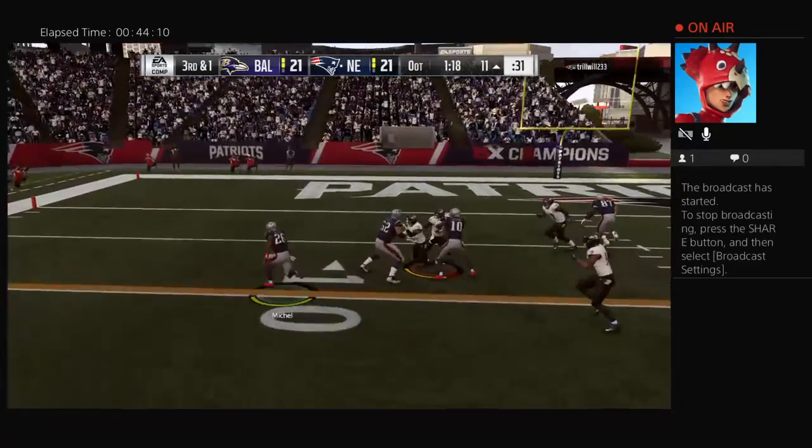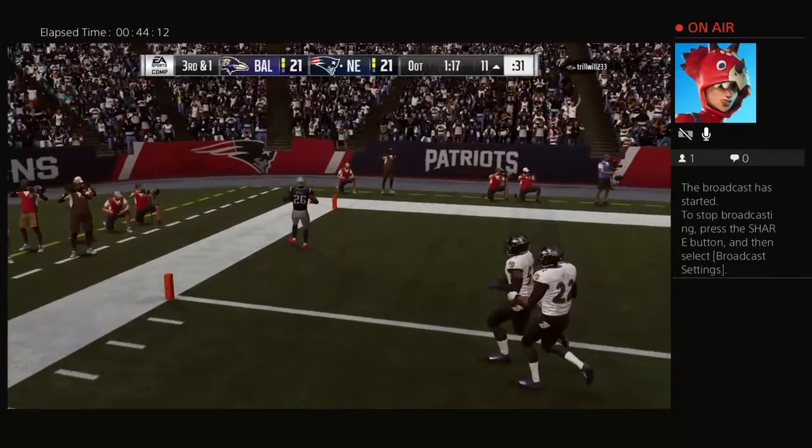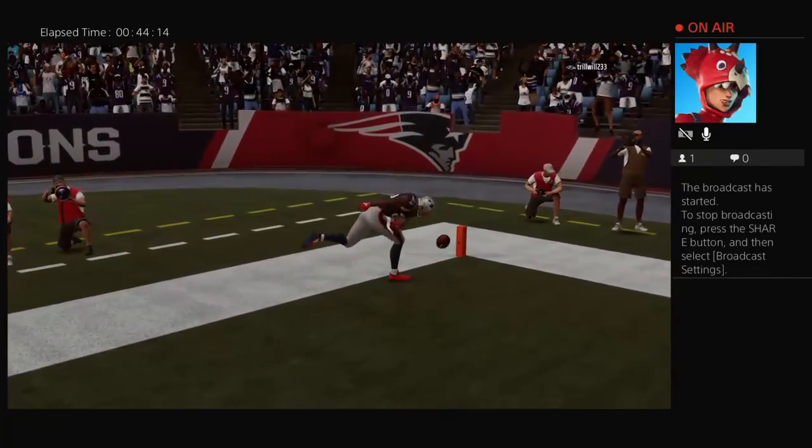They'll try and run for it. Here's Michelle. And he's into the end zone for the touchdown, and the game is over.